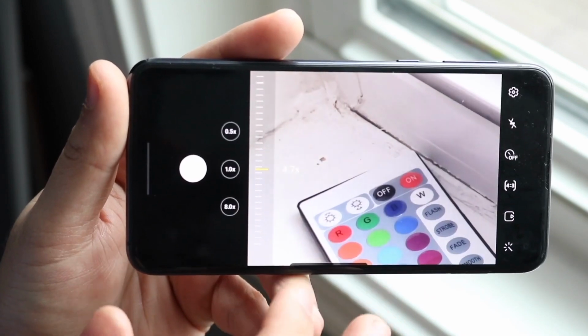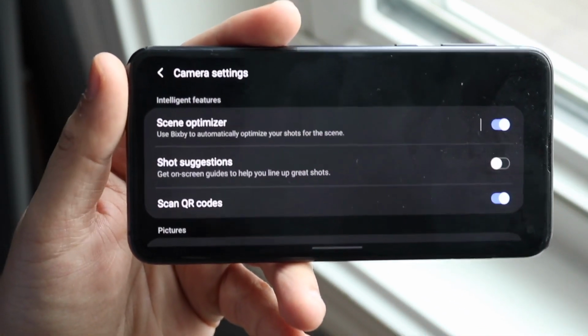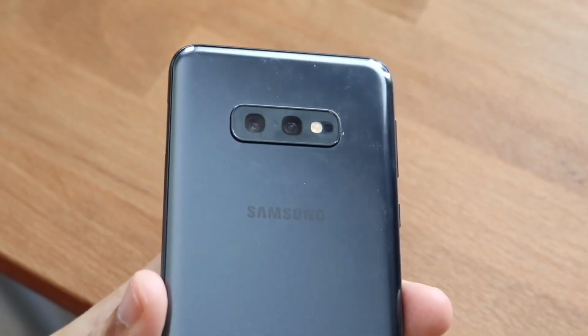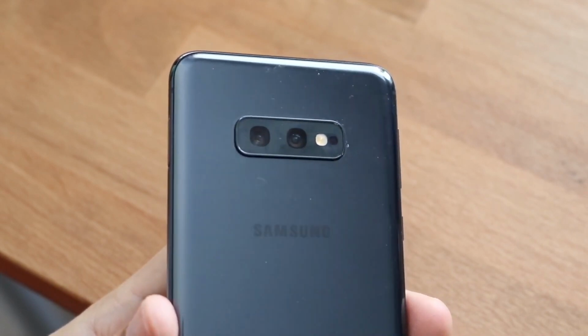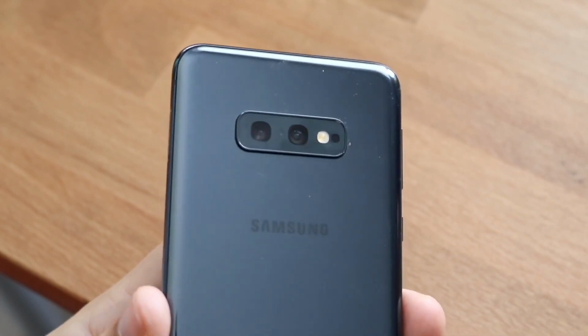Funny enough, I've done so many comparisons from just this camera alone to a ton of other devices, and almost always I am shocked by how well the Galaxy S10e's camera still is. And in 2021, there's no difference. I truly do believe I did an S10e versus iPhone 12 and the Galaxy S20 versus S10e.